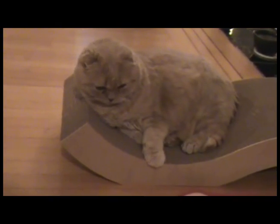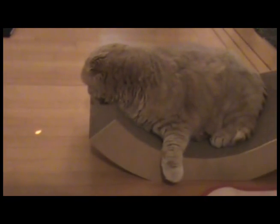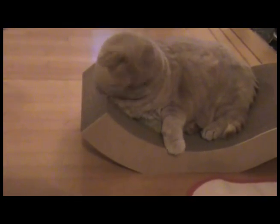I'm trying to entertain Basil with this pointer toy I got from Japan. It shines a light in the shape of a fish, but he doesn't seem very interested in it. There goes my money.